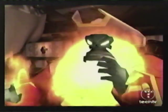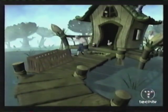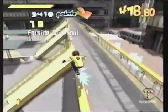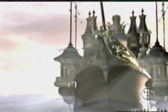LeChuck is back. We review Escape from Monkey Island. We tag the streets of Tokyo-to in our review of Jet Grind Radio. And Final Fantasy IX is out, and it's a little different from what you've seen. Stick around. It's game time.